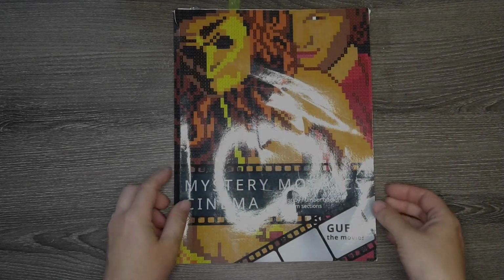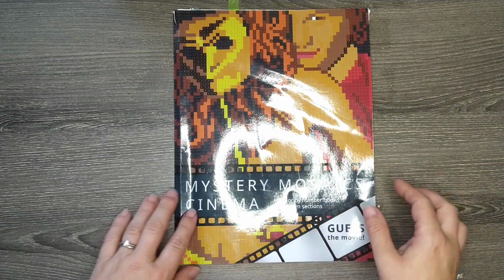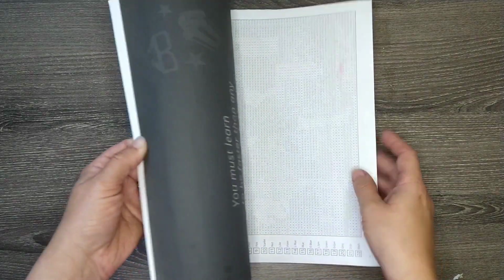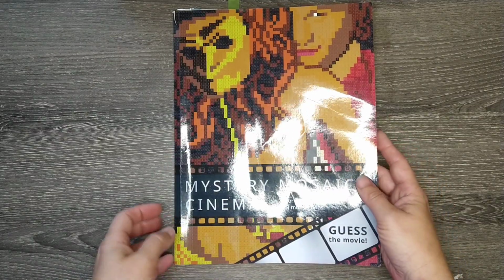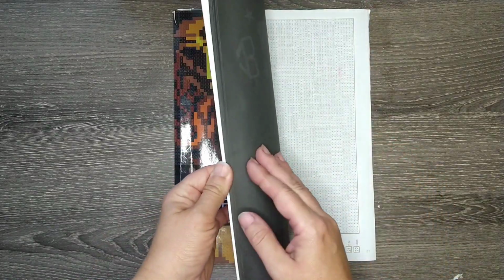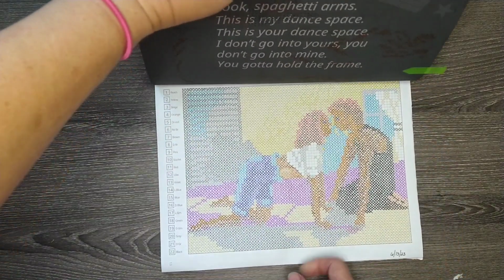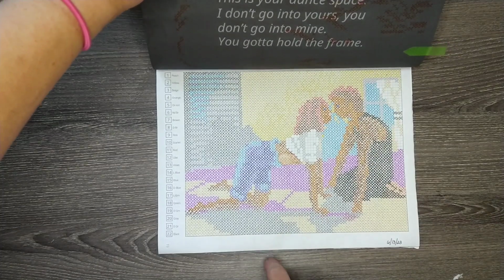Okay, first one, I figured I'd start with finished pages and then I'll show all the unfinished pages afterwards. And this is in the Mystery Mosaic Cinema by Belba Family. And I finished this one here. This is obviously all themed. They're all themed from movies.